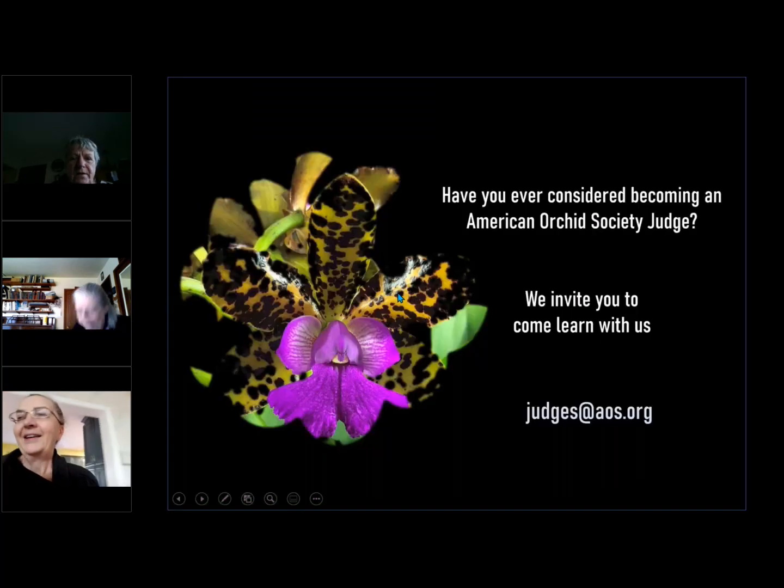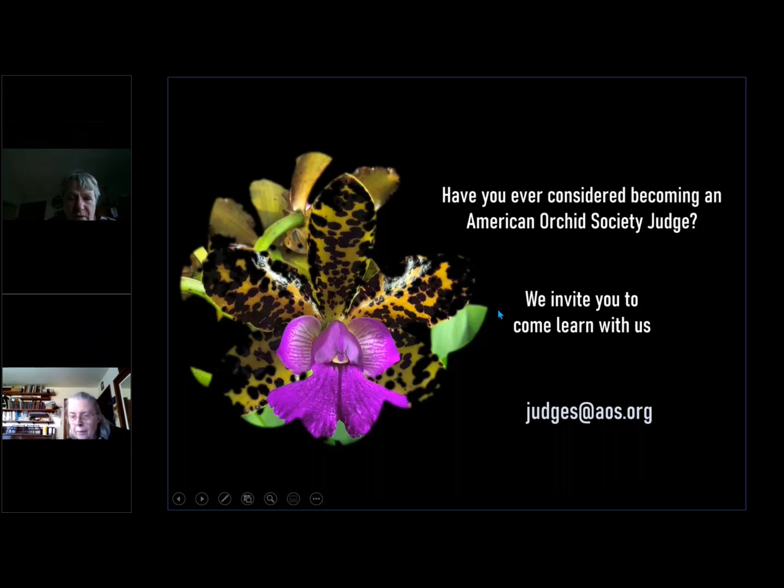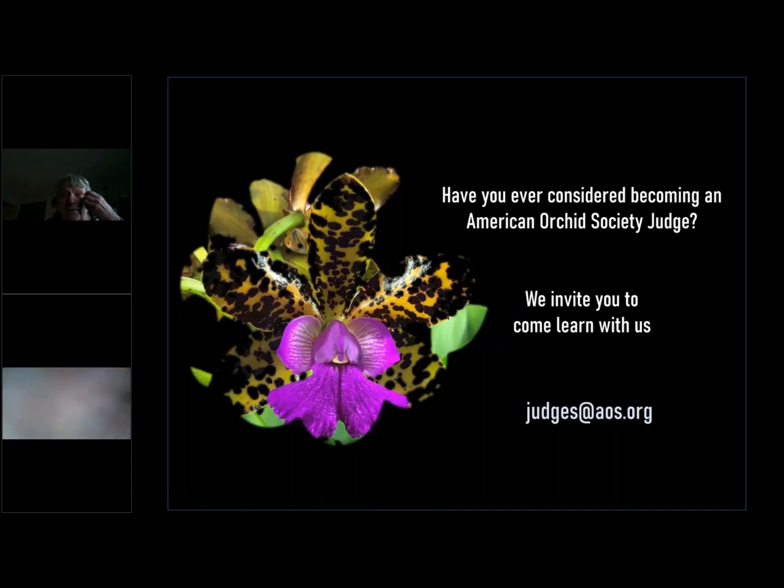Good tip. Okay, thanks. Of course, we have to plug our judges, as you heard earlier. We are doing judging on the Saturday before the meeting, and we invite you to bring your plants. We didn't have much in the way of plants from our members, but we had plants from RBG and from Windsor, and we would love to get more of your plants. There's a lot of those plants that we saw on the show table that could have come to judging.